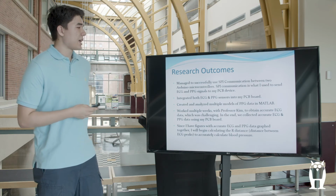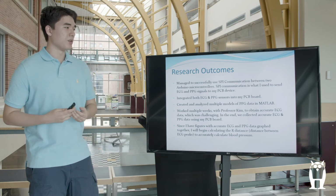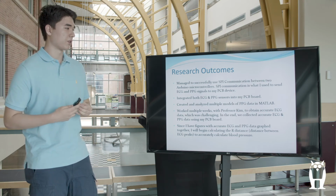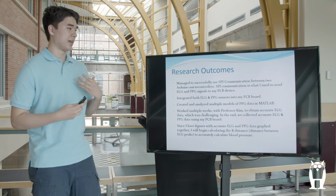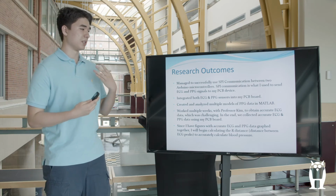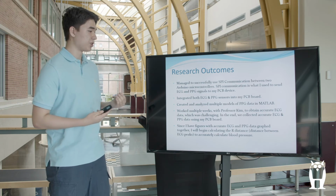So, research outcomes. I managed to successfully use SPI communication between 2 Arduino microcontrollers. SPI communication is what I will then use to send ECG and PPG signals to my PCB device. So that was one success of my research.